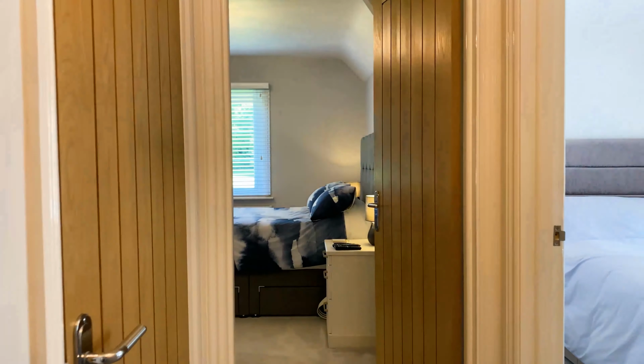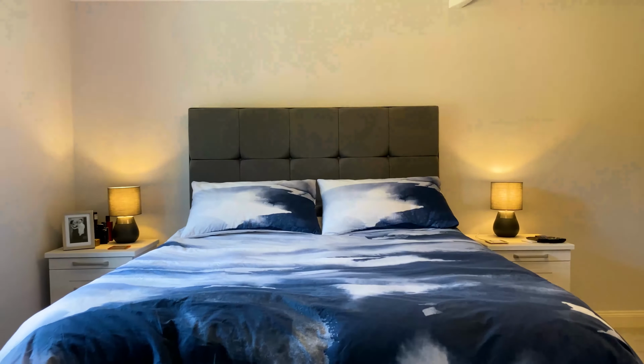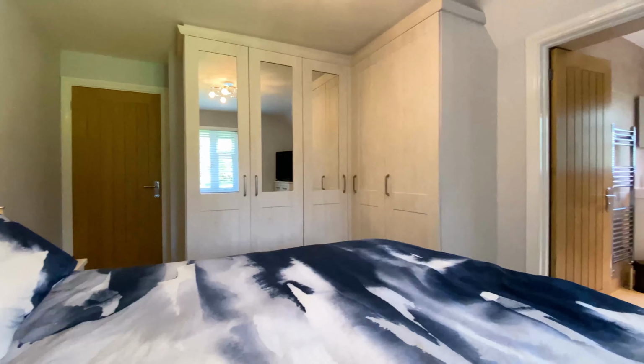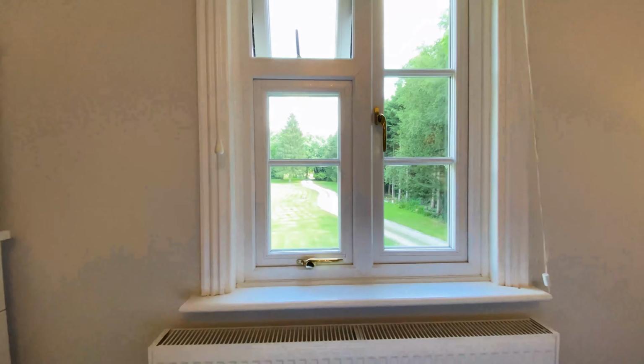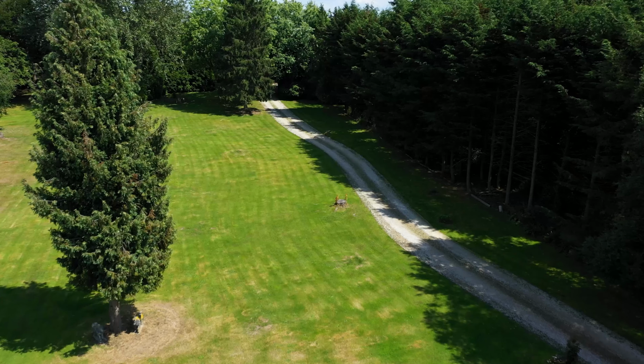One of the things that pleases me the most about this property, aside from the variety of bathrooms, storage, the really immaculate condition, and the immense size of the plot, is the fact that you can see it from almost all of the upstairs bedrooms. I mean, look at that view. Wouldn't you like to wake up to that every morning?